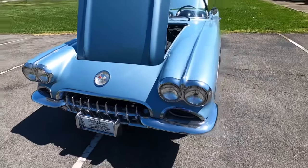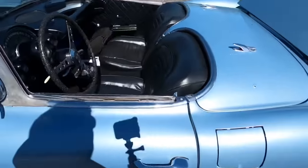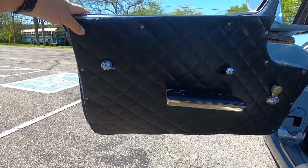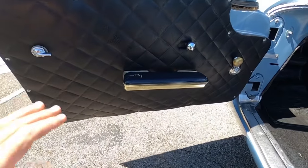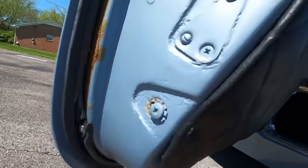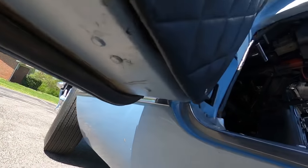Let's go ahead and check out the interior. It's got new armrest, door panels, inserts, all in the trunk, but these don't really look that bad. I'd say the armrest could be changed out. They got some cracks on them. The weather stripping around the door is still soft, but it should last a little bit longer before you have to change it out.